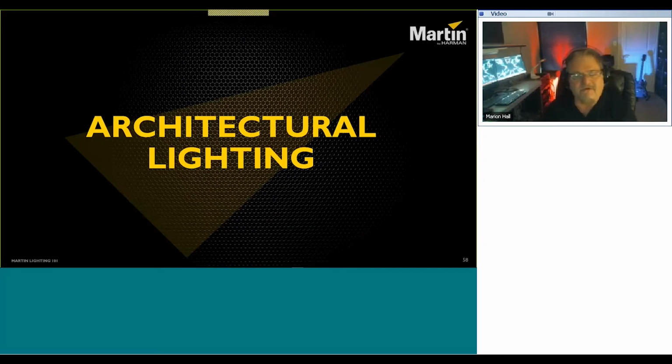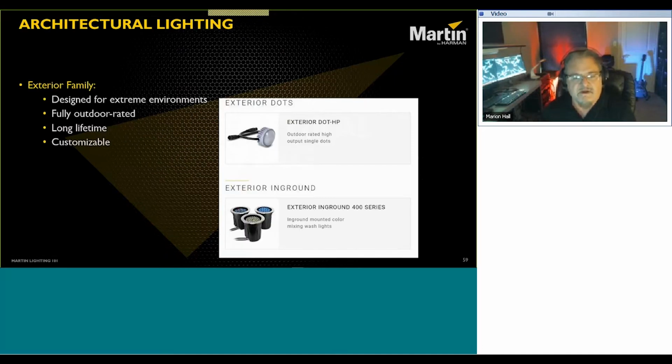Architectural lighting. We're also into architectural lighting. I'm going to go through this fairly quickly here. Architectural lighting, first and foremost, is designed for extreme environments. It's designed for outdoor environments, rain, sleet, cold. That's what this product line is designed for. And we have several variants of that.